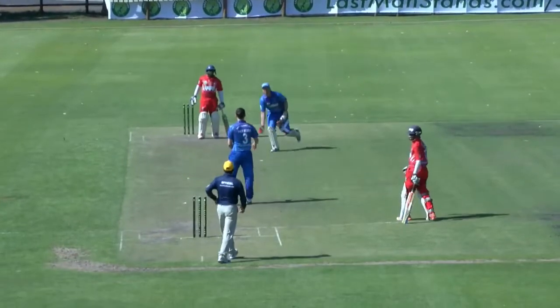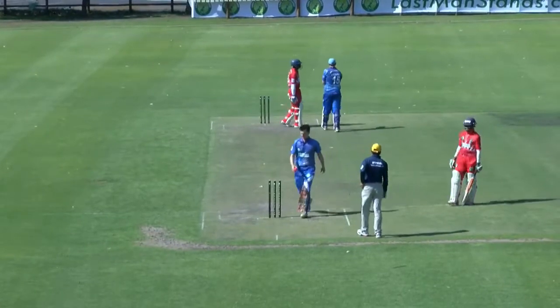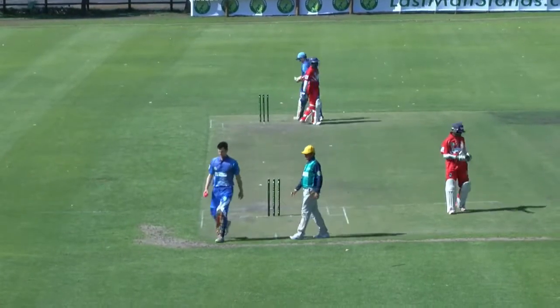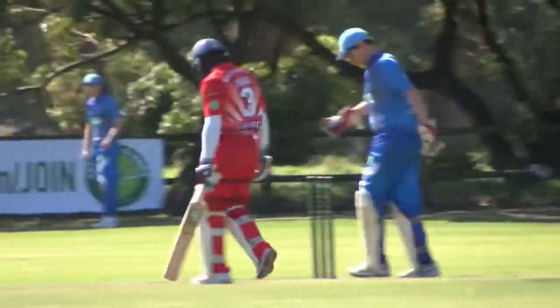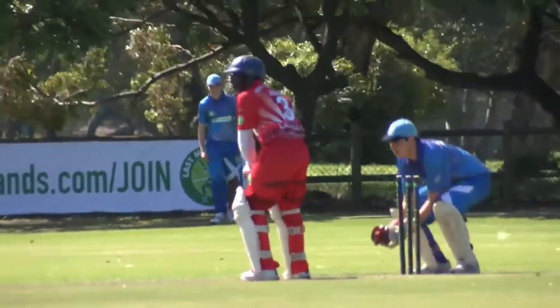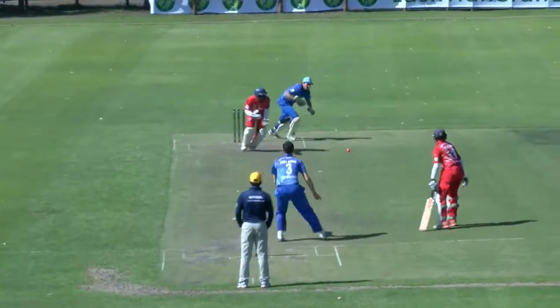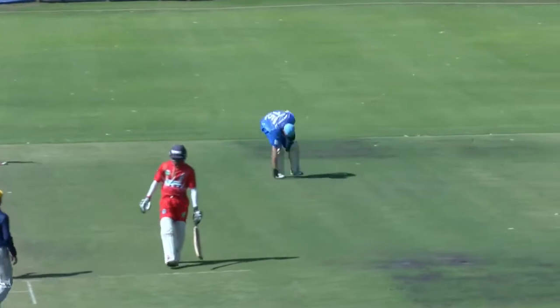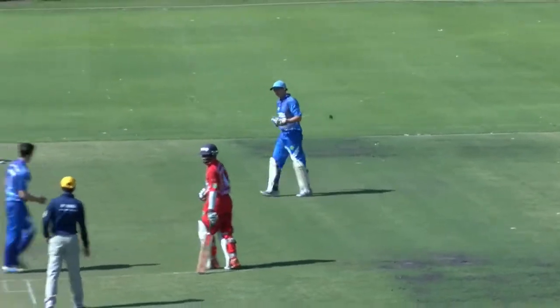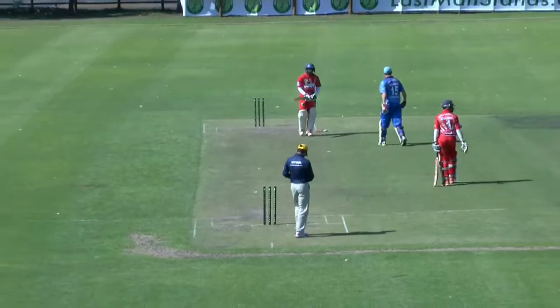Well bowled Scobie again. Certainly had a fantastic over. Just 1 run off it, I think, if I remember rightly. Very impressive so far. And this must be his final ball of his first over. And that's another dot ball. Outstanding over. So that leaves the score at 23 for 1 after 4 overs.